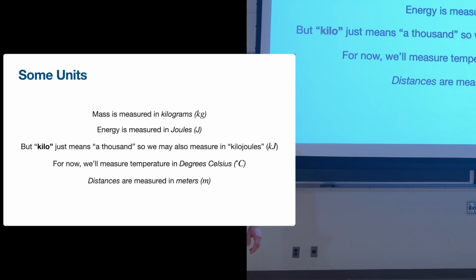Now, one thing I want to notice here is that the prefix kilo just means 1,000. If you've taken a lot of science classes already, you perhaps know this. If you haven't taken as many science classes, you might not. But the prefix kilo just means 1,000. So what is a kilogram? It's 1,000 grams. What is a kilojoule? It's 1,000 joules. So you might be given a problem where something is measured in kilojoules. It's not a new unit, right? It's the same unit as before. It's just that now we have 1,000 of them.